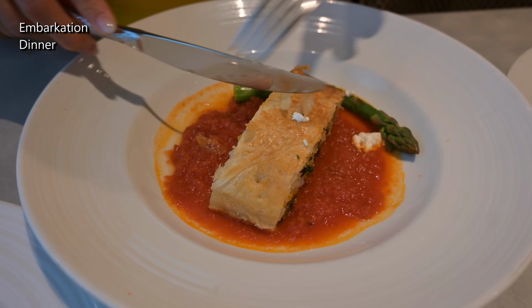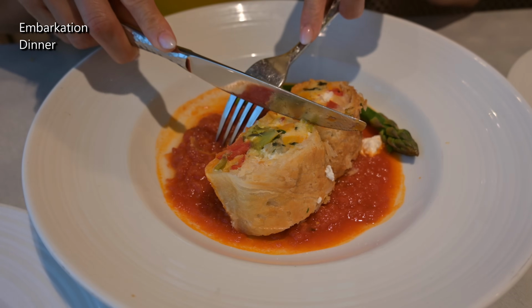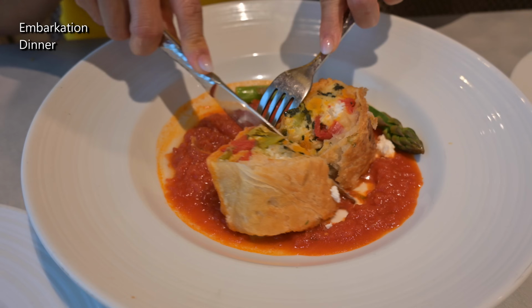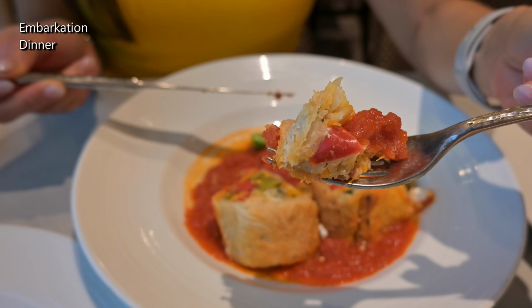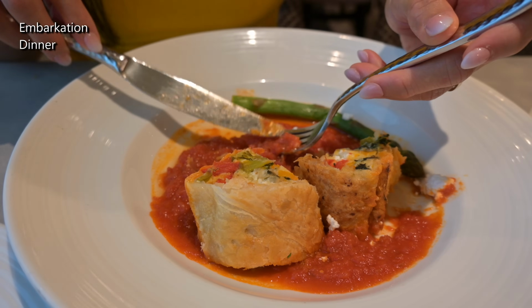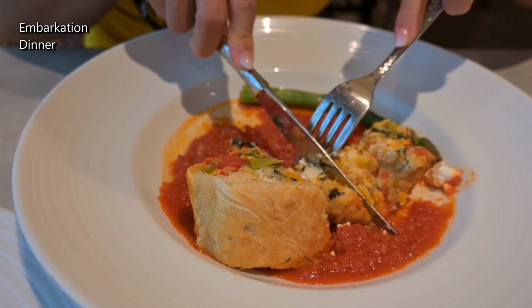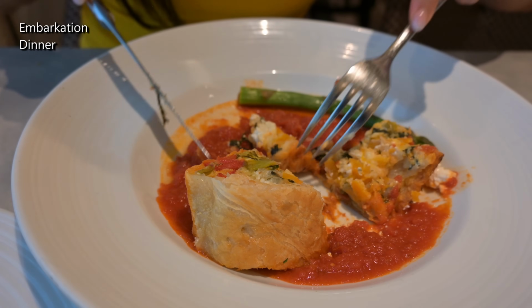This looks pretty fancy. Let me cut it in half so you can see what's inside. This looks pretty complex with different types of vegetables. Make the perfect bite. Ooh, that's kind of big, but I'm going to try it. I actually like the tanginess from the tomato sauce. It's satisfying with the creamy cheese flavor in it. This is an excellent vegetarian dish. Really good.